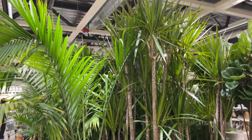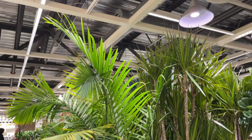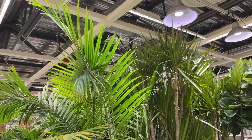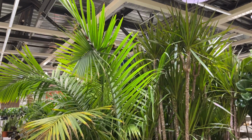What do you guys think about the palms? I saw, what's her name? Seeking Lavender Lane, I believe is her name. I saw her share one in her house, and actually I was like, wait a minute, vintage home with a palm? Okay, noted. That looked so beautiful.